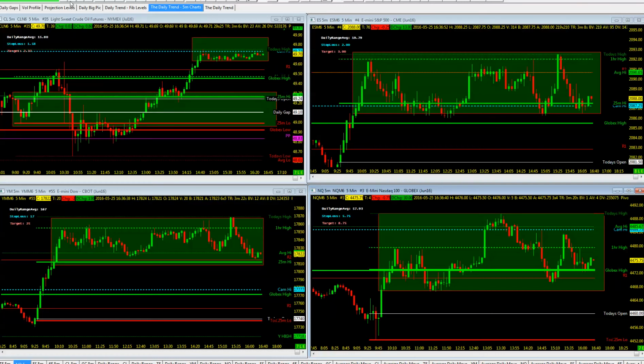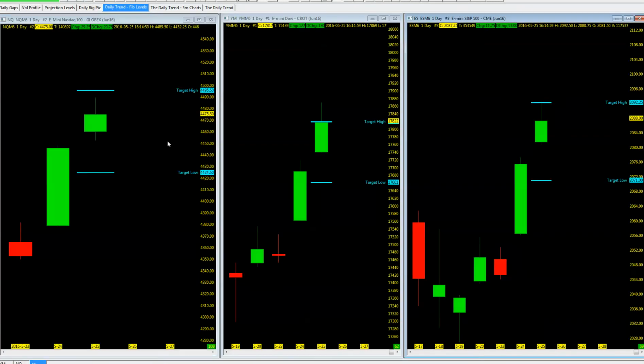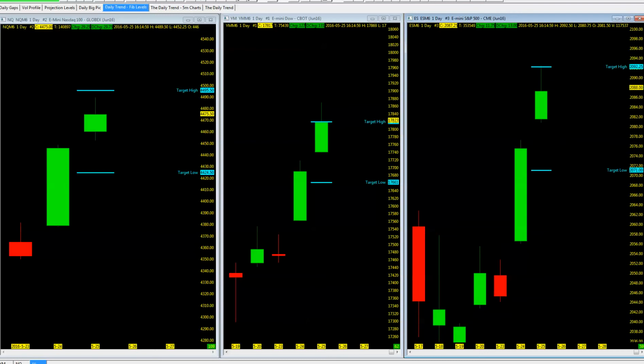Did we hit any of those daily Fibonacci levels? Let's take a look at the projection levels. Wrong chart there. There we go. NQ here on the left: when you have an inside day, you're most likely not going to hit those Fibonacci targets. But YM successfully, there it is, breaks up above and actually settles right below. And I believe it was the ES almost, right almost to the T here.